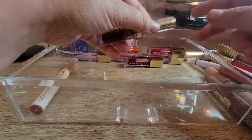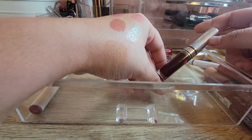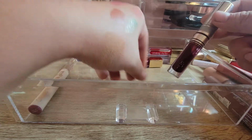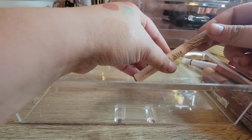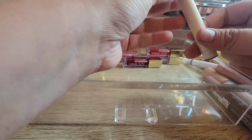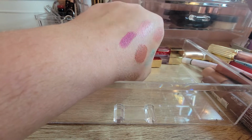And then I have this Pure lip gloss. It's in shade Rebel. I used it a few times. I just don't think it's really my shade. So I'm going to declutter this. And then I have this ColourPop Lippy Stick in Sweet Stuff. They actually go on really nice, and it's a really pretty, very light purple. But I don't know. I don't really wear colors like that.